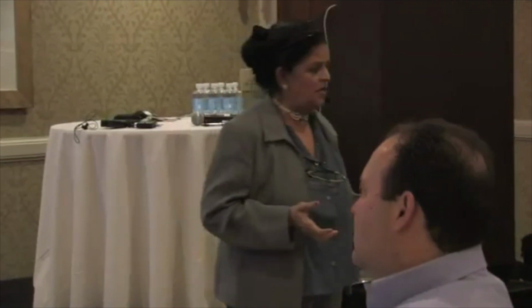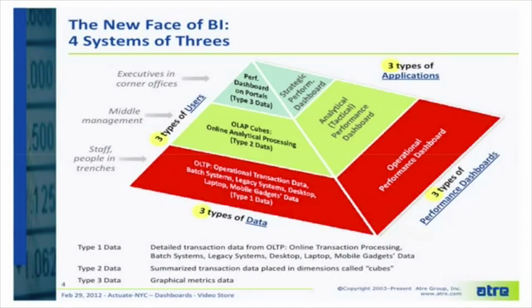The second level is now here, three types of users. We have the executives at the top, the middle management, and the staff in the trenches who actually do the work. The third one is the different types of performance dashboards: strategic performance dashboard, analytical or tactical performance dashboard, and operational performance dashboard. And for that, we have to develop three types of applications, which Mark is going to show how to do. Right, Mark? Okay.